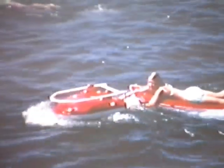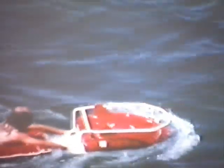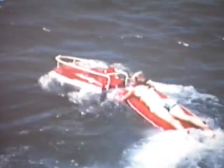One thing you always notice, swimmers when they're using the Dolphin are always smiling. It is a lot of fun to use. The Dolphin is very quiet because of its underwater muffler.